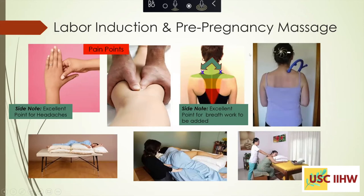Now, pre-pregnancy, if somebody's trying to get pregnant, these are the same points that you're gonna go to. Tops of the traps, gastrocnemius, the pain point here, on a table supporting the body. Or if you don't have a table, you can actually lean over any table, such as a dining room table or a counter or the back of a couch, and do the massage.